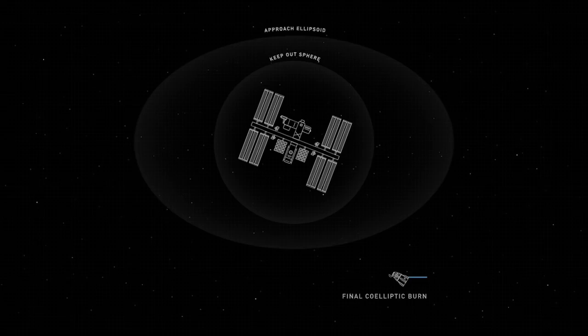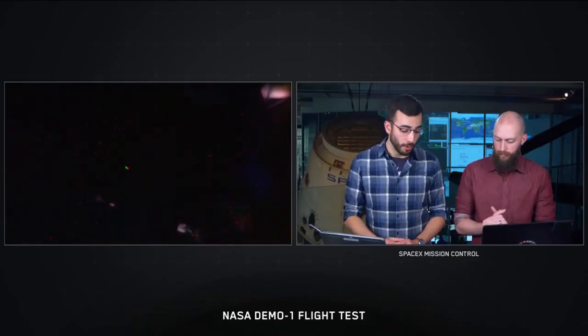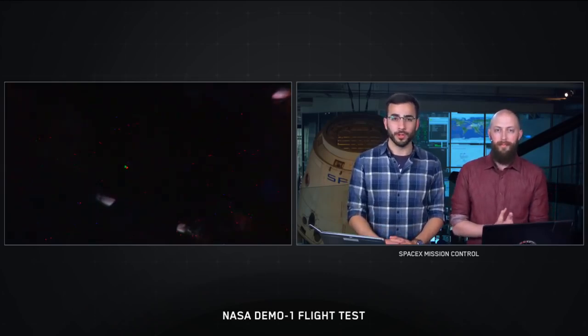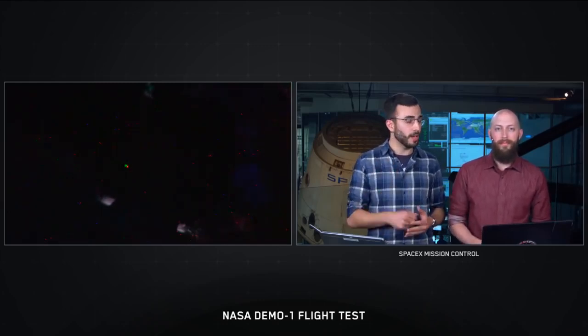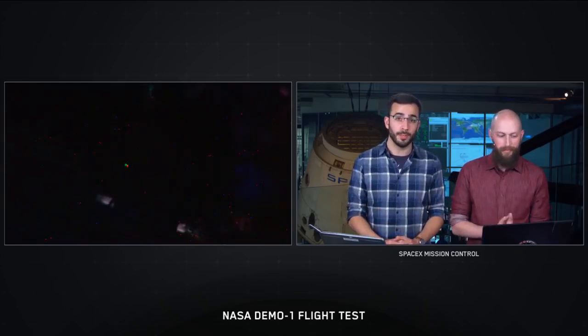It'll be inside that larger shape you can see, the approach ellipsoid, and then after that it'll move inside of the keep out sphere. That's right. Waypoint 0 is the waypoint that'll be within that approach ellipsoid, and the other two waypoints, waypoint 1 and waypoint 2, are inside the keep out sphere. Waypoint 1 is only about 150 meters away from the docking port on the forward part of the International Space Station, directly along the docking axis. And then waypoint 2 is way closer, only about 20 meters away.